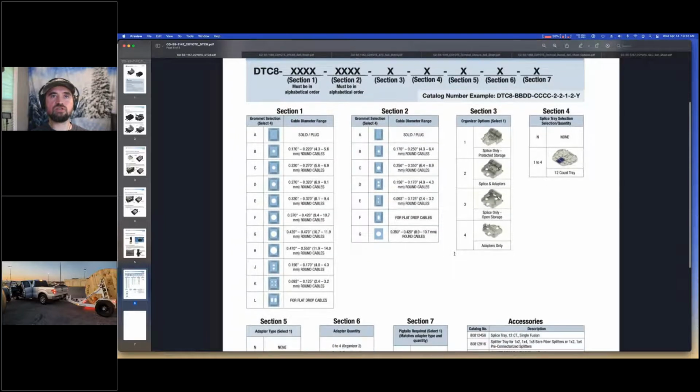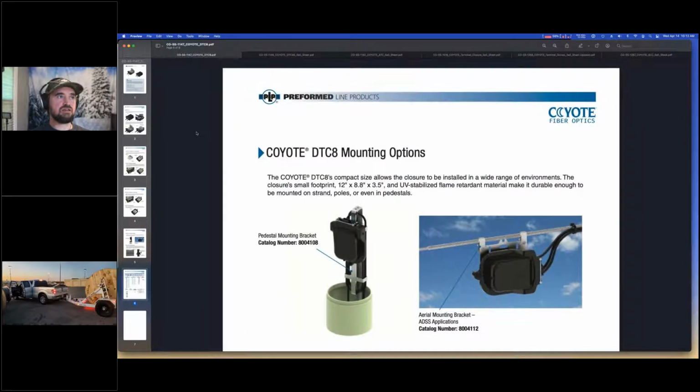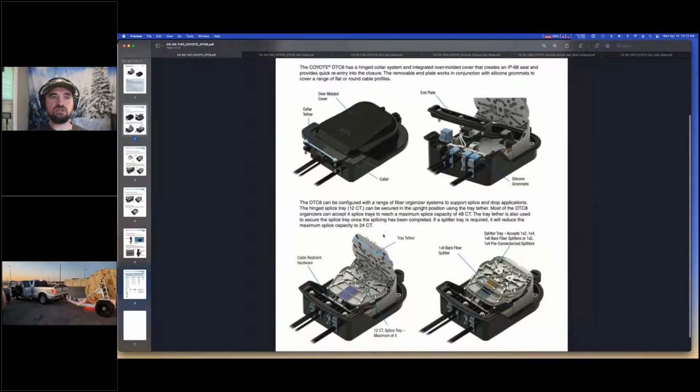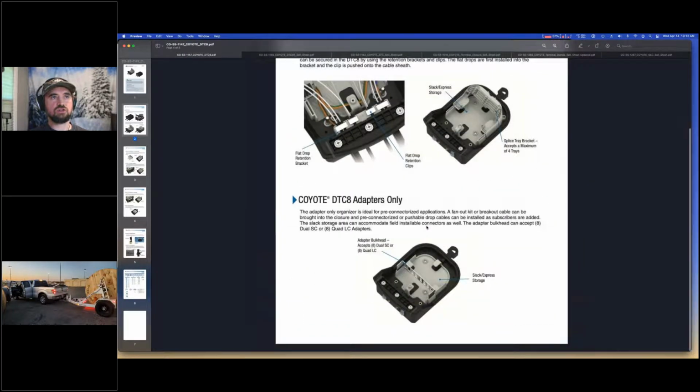And then you can order this with 4 trays, the additional SC or LC adapter types, pigtails if needed, and then this accessory box here will show you where you can order the part number for the splitter tray specifically, or the various mounting brackets. So like I say, I think this is probably one of the more popular alternatives to, say, an OFDC. It does, depending on the configuration, give you a little bit more room inside the splice closure for managing your drops.